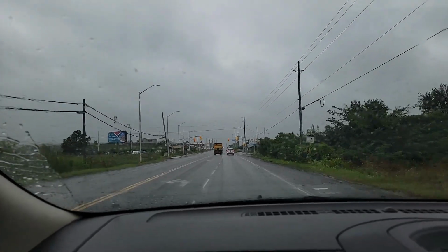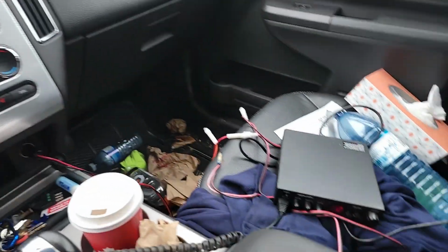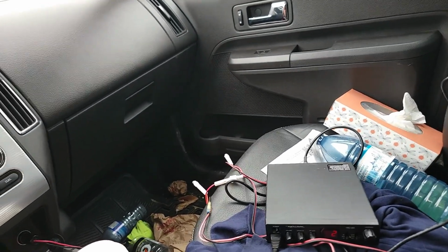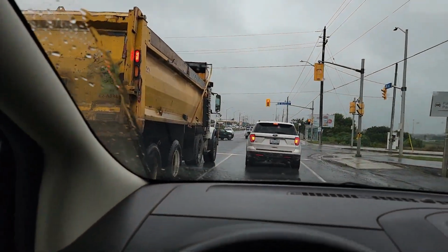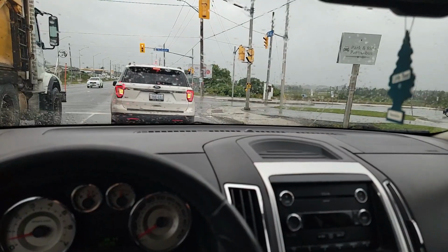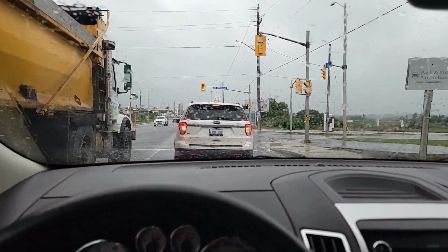On Carp Road here, there's a lot of industrial places along here. I could probably talk to these guys right now, I'm sure, but I don't want to butt in on their conversation. But I did talk to these guys earlier. Here we go. Some guys on the CB out here in Carp, that's for sure. I think these are guys from the dump. One guy was talking about the turbo on his truck being blown.